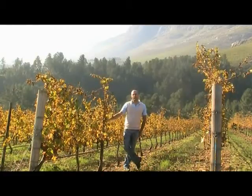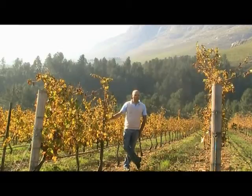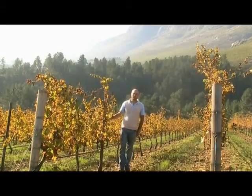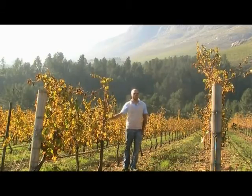In this block we use something that's quite special. We use some aerial photography, infrared aerial photography to be exact, and what that does is it helps us to select the best areas, to select the areas that are maybe a little bit weaker, or the areas that we don't necessarily want in the wine, or might not contribute positively towards the wine.